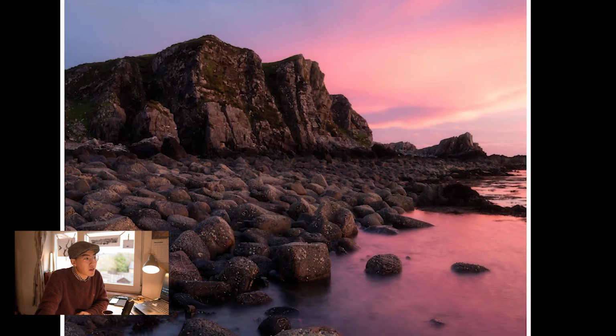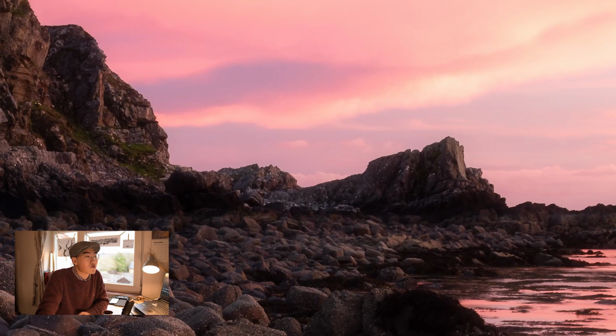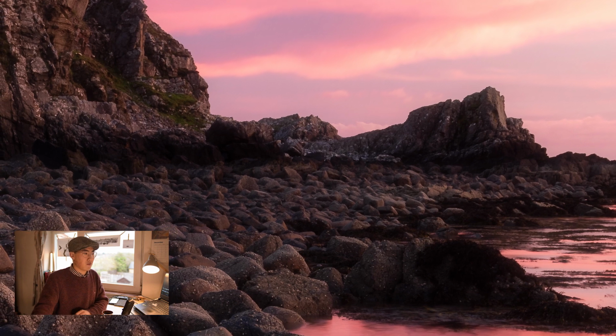There's another, it's actually very low, but I would still call it a cliff, another sort of intrusion in the landscape that occupies that area, and really balances the images out.